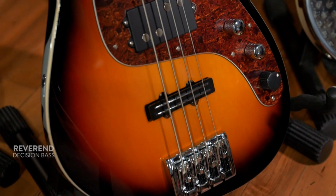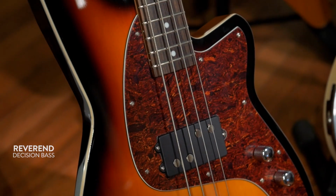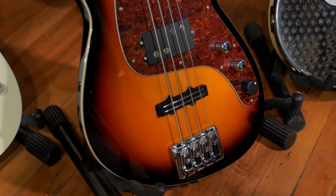This is the Decision bass. J-rails, and this is what we call a split brick. We also do a thick brick. This is really cool. There's 2 full coils underneath of this pickup, and we've just pulled a couple of the pole pieces out of it. And this sounds sort of like a P-bass style pickup, just with way broader range.